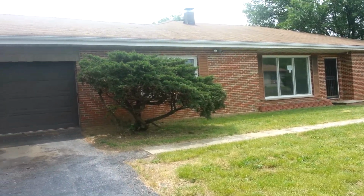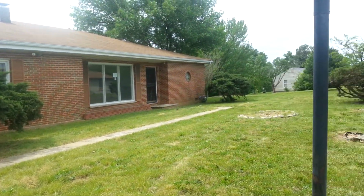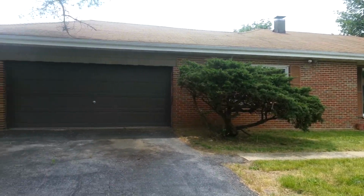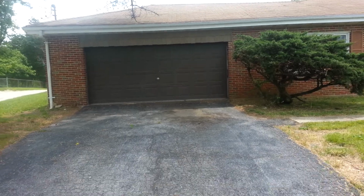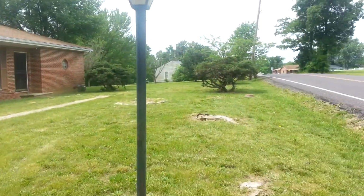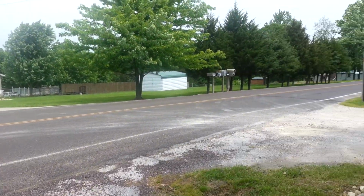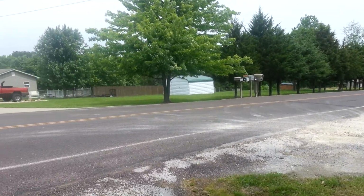Here we are at 4100 Upper Plattin. As you can see, it's a brick house, a two-car garage. There's the street, the neighbors, the street scene.